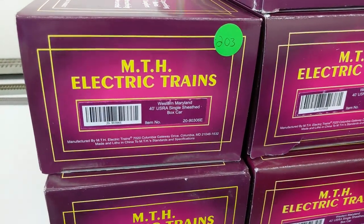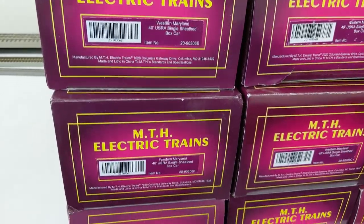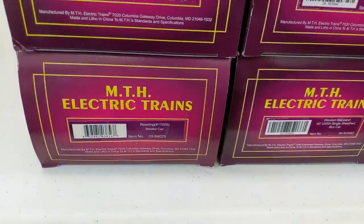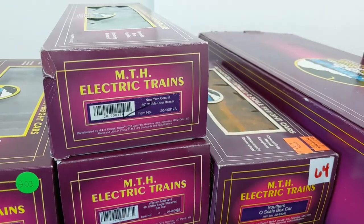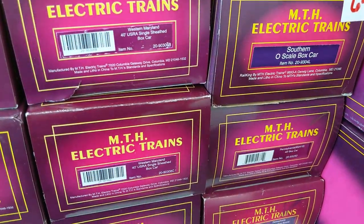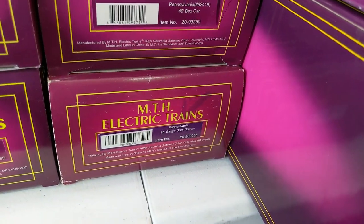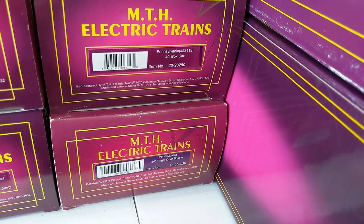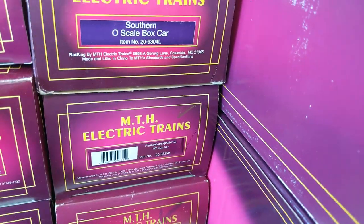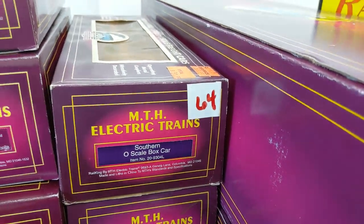Right off the bat, we have a couple of different numbers of 40-foot Western Maryland sheath boxcars. We have a Reading Reefer, a New York Central double-door boxcar, more Western Maryland's. We have a Pennsylvania 50-foot single-door boxcar, and there's a regular 40-foot one, and a Southern O-scale boxcar.